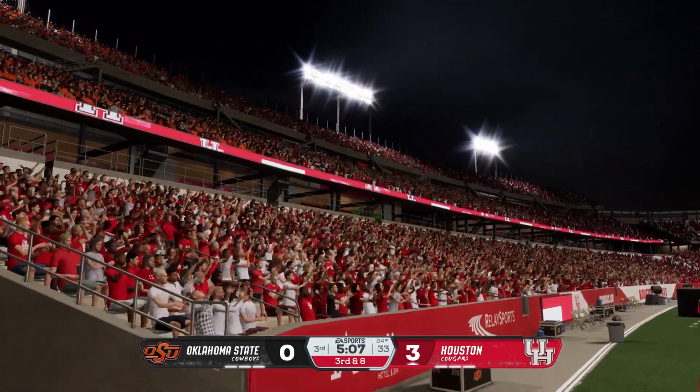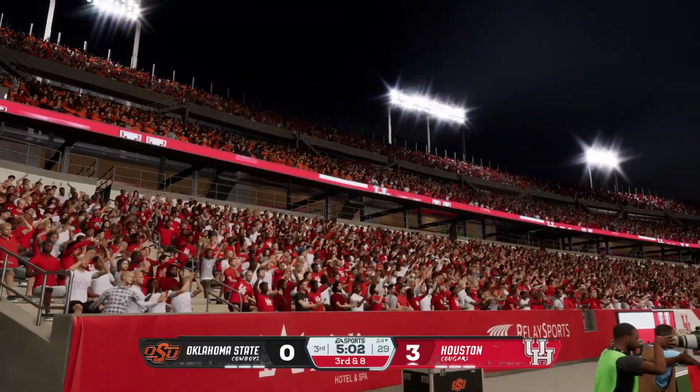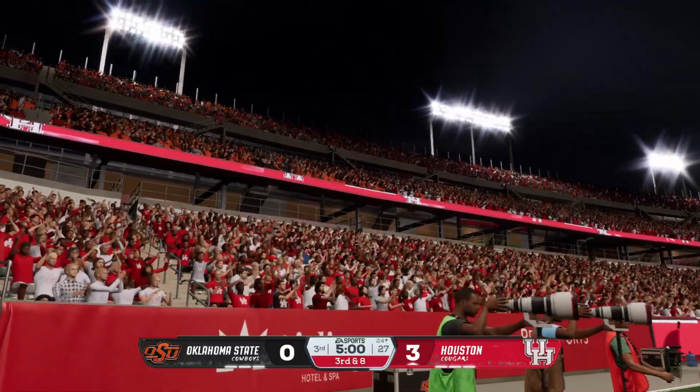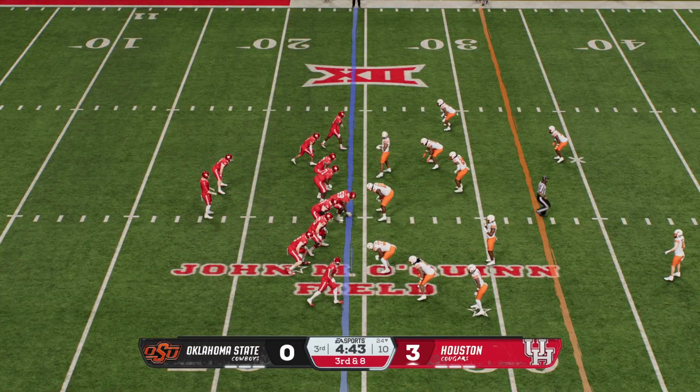This defense is going to have to be careful. Not only do they have to worry about this guy running the football, but they've got to keep their eye on him when he runs routes too. He is a versatile back. Now facing a third and long.